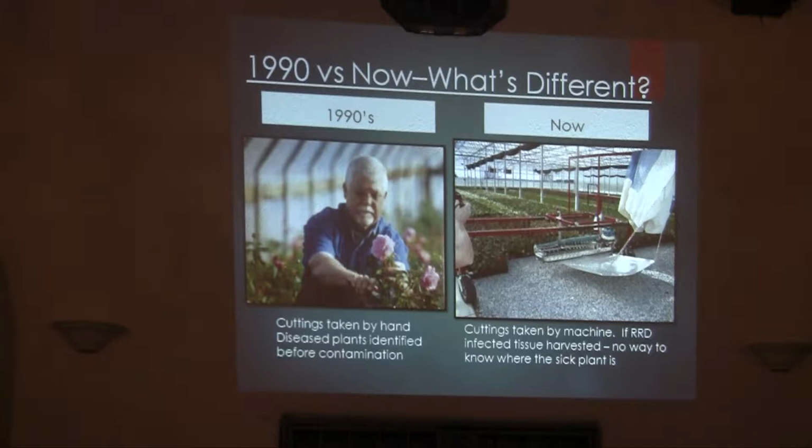This is Mark Shanley on the left. He owns Shanley's Rose Nursery and Tower. In the 1990s, rose growers created new roses by hand cutting meristem pieces off a plant and rooting them. By doing that by hand, they actually looked at the plant before they ever cut on it. And if anything was weird, they didn't cut on it. And usually they either quarantined the plant or destroyed the plant if there was a question about what was wrong with it. So plants did not get into commerce back then like they do now.